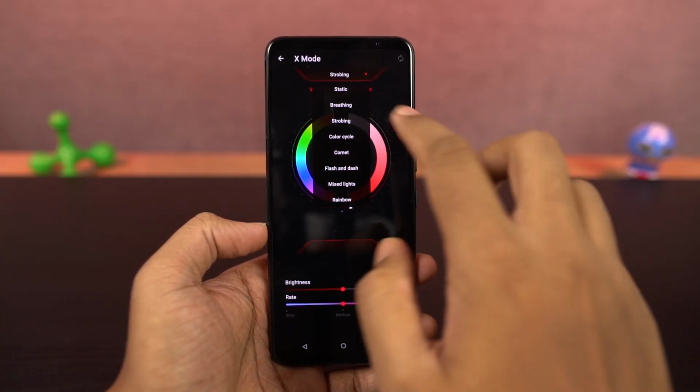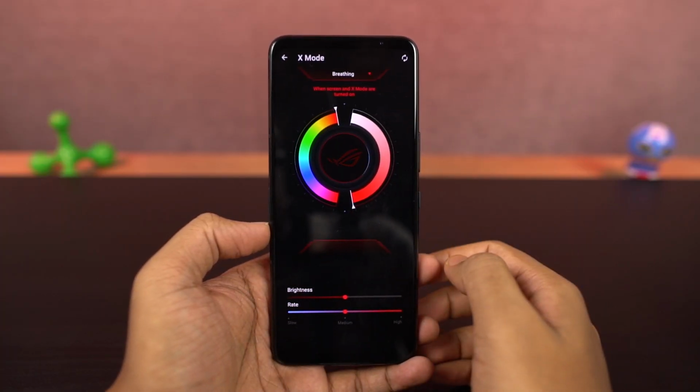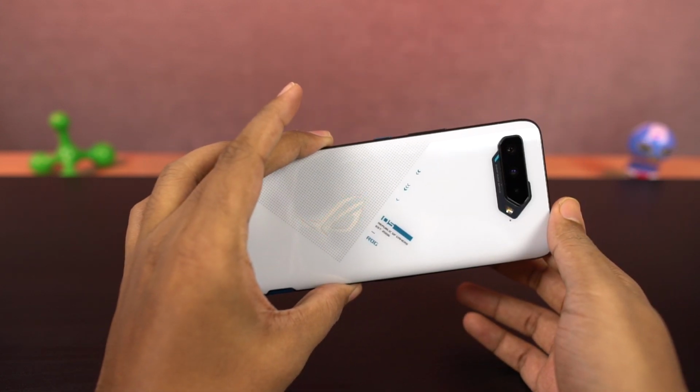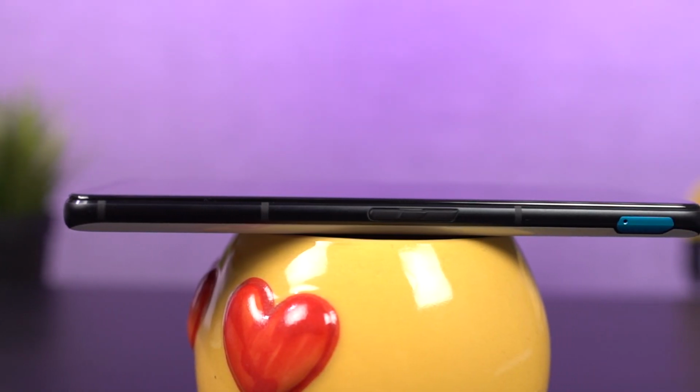It also has lighting on the back and it's completely customizable. You can have a different color for different actions, like a different color for calls, a different color for gaming, a different color for when the phone is asleep, and a different color when the phone is awake. That's really cool.